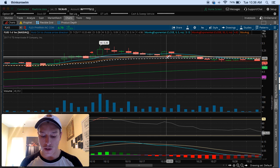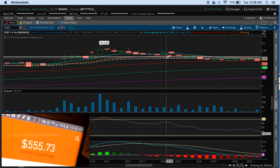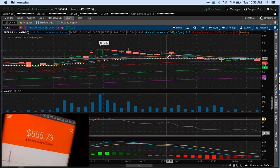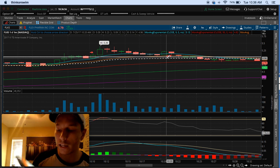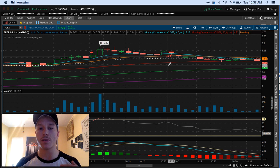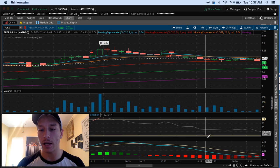And so if we jump into the profit today, we ended up losing a little bit more than I would have liked to, 3.46%. So we lost about 4% today, losing $20. Usually I like to stop it out at about 2%. I gave this one a little bit more room today just because of the way the chart looked in the beginning. It was trending very nicely. So it is what it is.